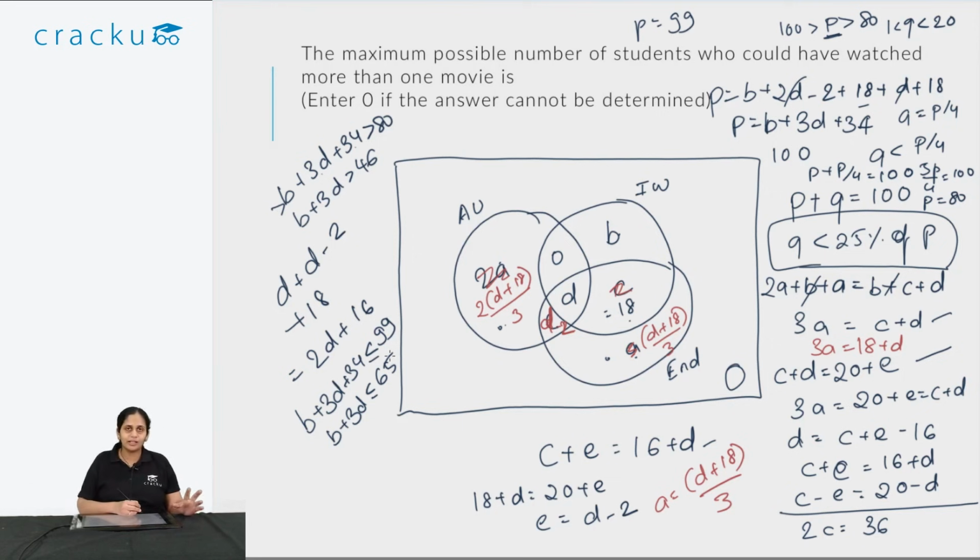So what is the max value D can take? The max value D can take is 21, because all of these have to be integers. So the least possible value of B in that case is 2, and the max possible value of D is 21. Now our question is the max possible number of students who could have watched more than one movie. Those who have watched more than one movie are D plus D minus 2 plus 18, which is equal to 2D plus 16. The max value of D is 21.